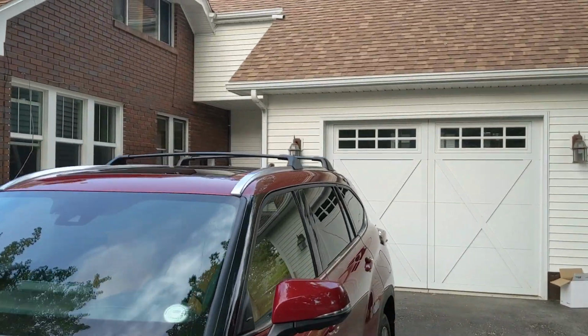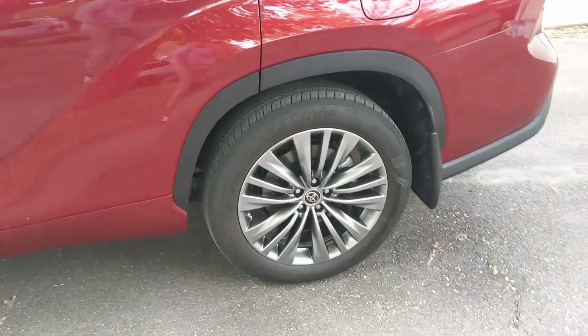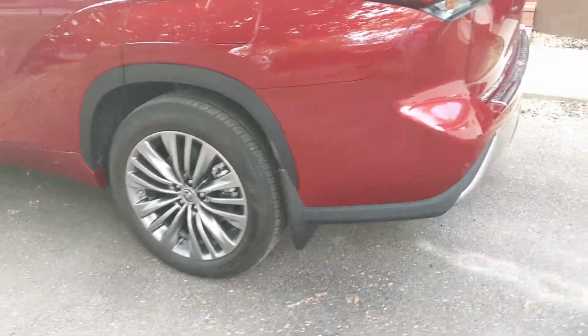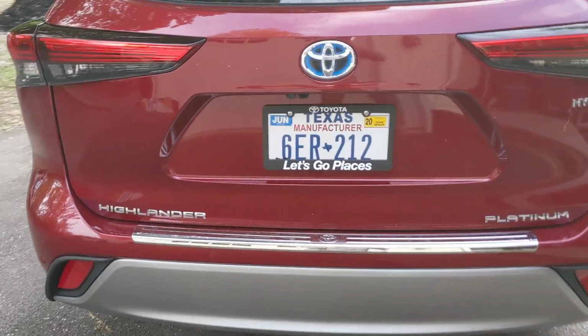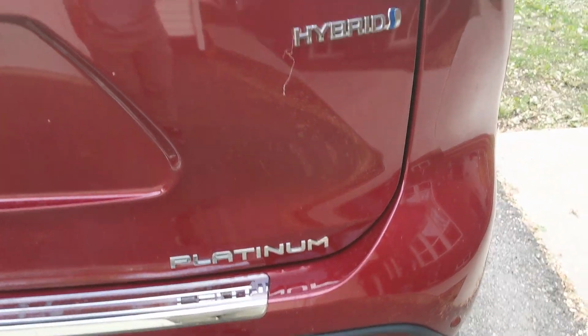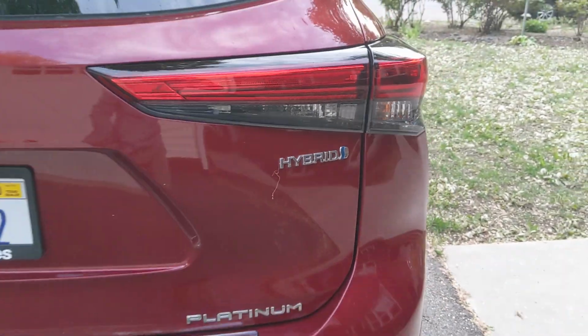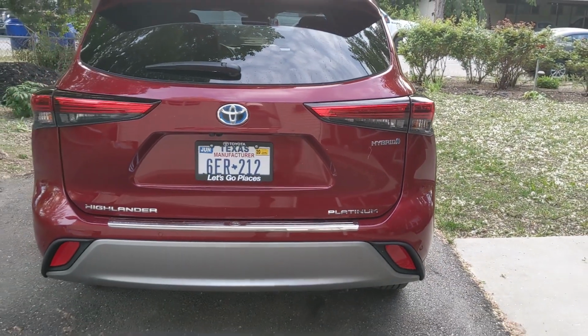This one has roof rails with crossbars installed. This is a fully loaded hybrid Platinum model, so it has 20-inch wheels. Around back, Highlander badging on the left side of the tailgate there, Platinum badging on the bottom right, and then there's this hybrid badge kind of stuck here. Looks a little bit out of place, looks a little bit forced.